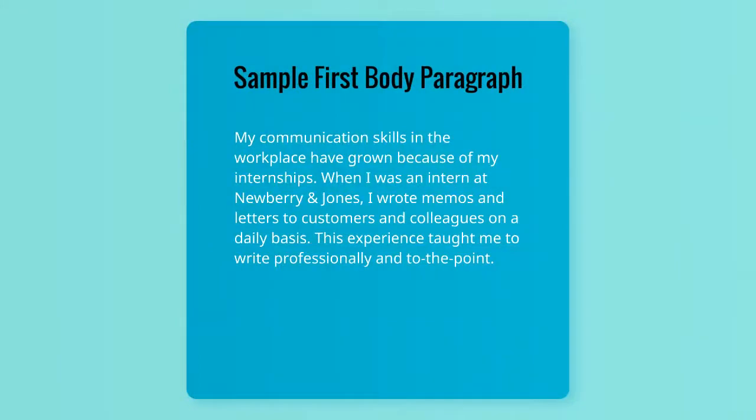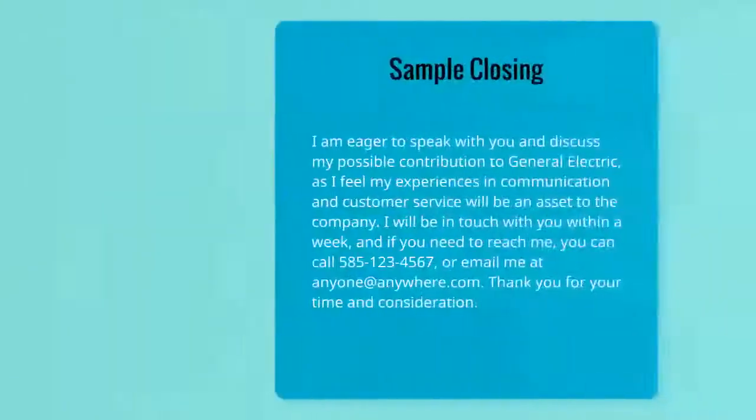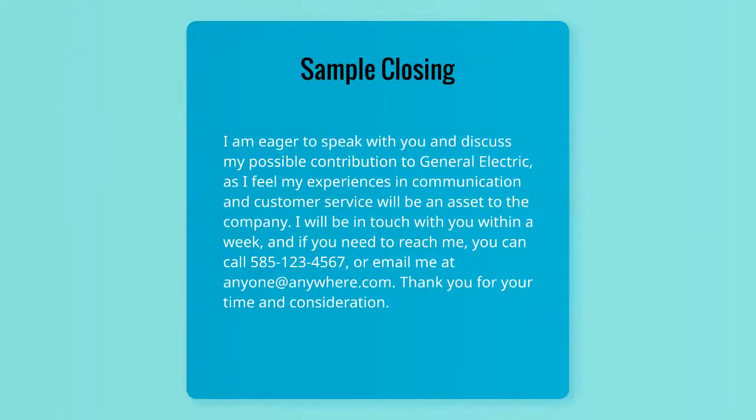Here's just a sample first body paragraph. Feel free to pause it. Same for the second. And then finally, a sample closing.